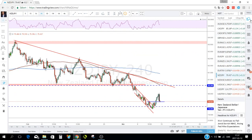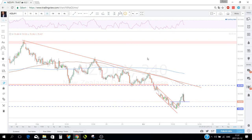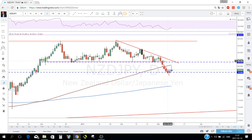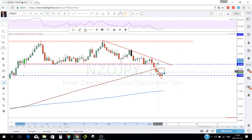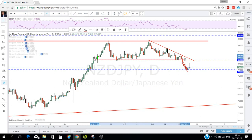New Zealand Jappy, I had a very good trade on this one last week, and I will show you why. I was actually waiting, first I was waiting to see a bounce at this level, but we didn't get that. Price broke below, very strong, and closed below. We also broke below the 100 moving average, and kept pushing down. Let me take off those moving averages for now. I'm not in need of them at the moment.